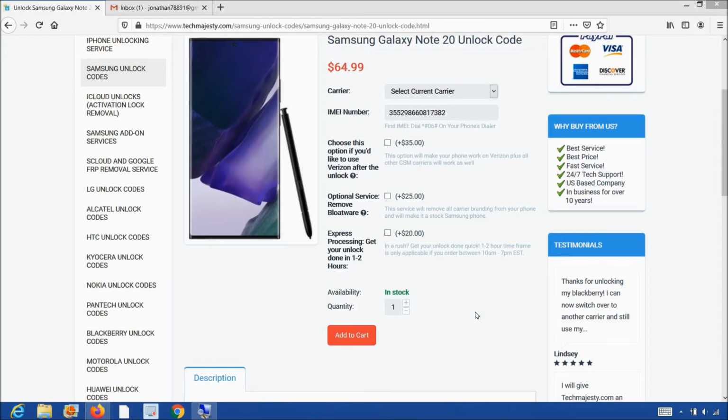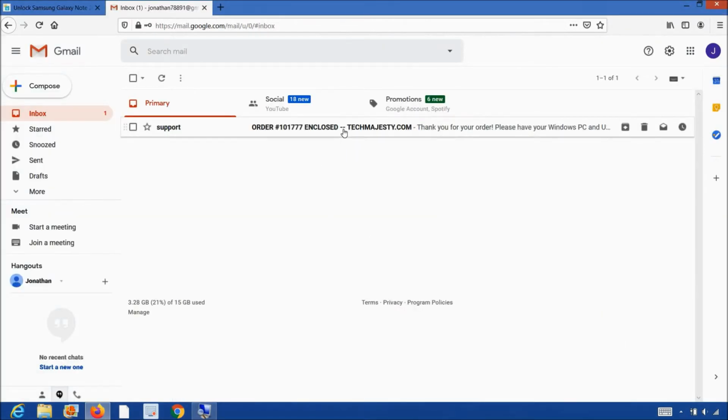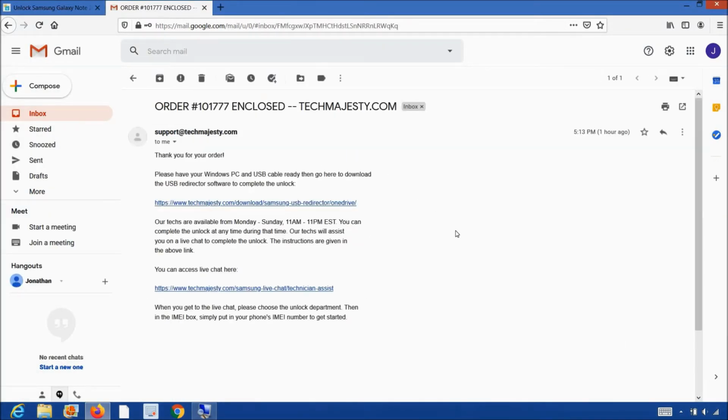Once you complete the checkout, you'll receive an email within 1 hour informing you that we are ready to begin the unlocking process for your phone. The email will look like this and say Order Enclosed. The email will contain a download link to the USB redirector, which is basically a software our technicians will use to access your Samsung phone and complete the unlock.